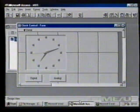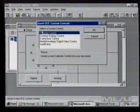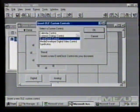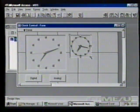And for that, I've got a copy of Microsoft Access. Which is a database, we should point out. It's a database product, right? And what we have here is a clock sitting in this form. That clock is actually an OLE control. So OLE defines this reusable component architecture. I'll add another clock so you can see how easy it is to add these. You just insert custom control, and I'll choose the event clock control. And there's my second control. I'll resize that.